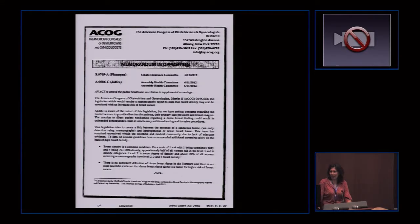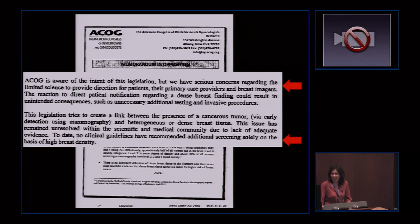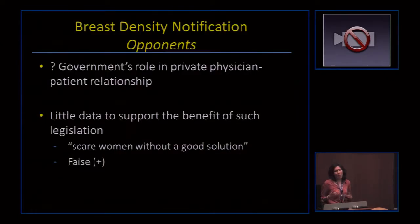So here's a statement, a memorandum by ACOG that was distributed in Albany prior to the law in New York, and just call your attention to what they say. It says, ACOG is aware of the intent of this legislation, but we have serious concerns regarding the limited science to provide direction to the patients, their primary care providers, and the breast imagers. And then lower down it says, to date, no clinical guidelines have recommended additional screening solely on the basis of high breast density. So the opponents cite that perhaps the government is overstepping their role in the private physician-patient relationship.